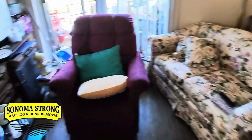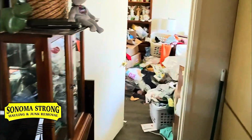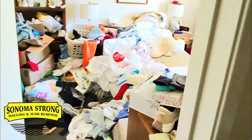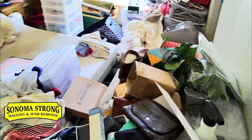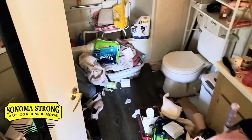And if you can see, the living room is not that bad, but that kitchen smells horrible. And I would say this is a stage 2 hoarder situation and borderline 3 because of the funky smell. And if you can see in the bedroom, you can't even lay on the bed. And inside the bathroom, it's pretty bad too.